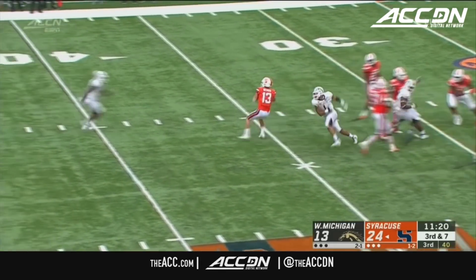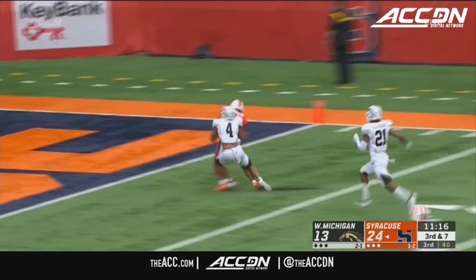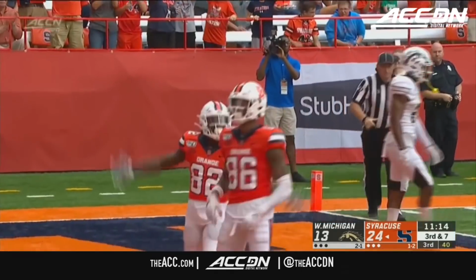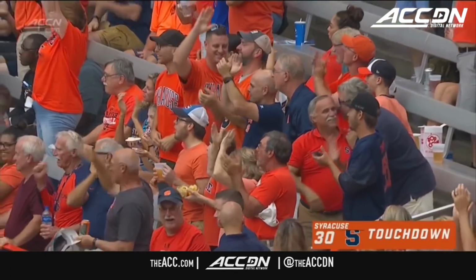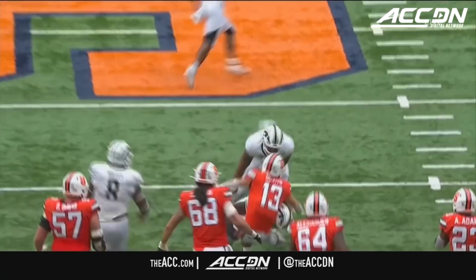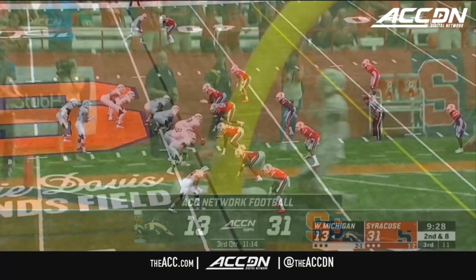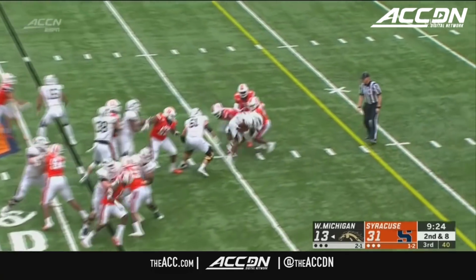DeVito up in the pocket. Going to cut it loose deep for Tristan Jackson. Caught it! Touchdown! Tommy DeVito, you see him moving up, lays a great ball out there for Jackson, who makes a tough catch for the touchdown, 31-13.